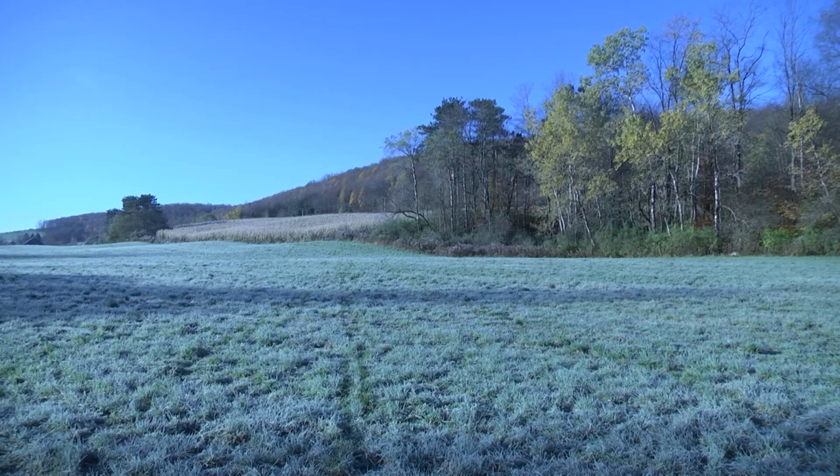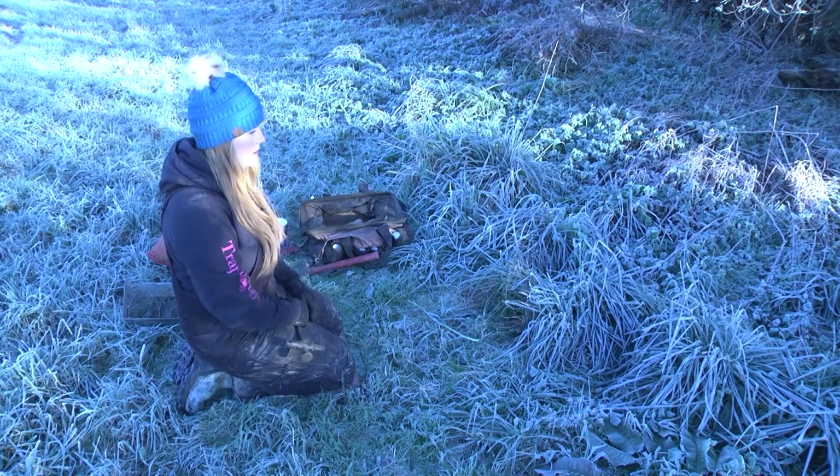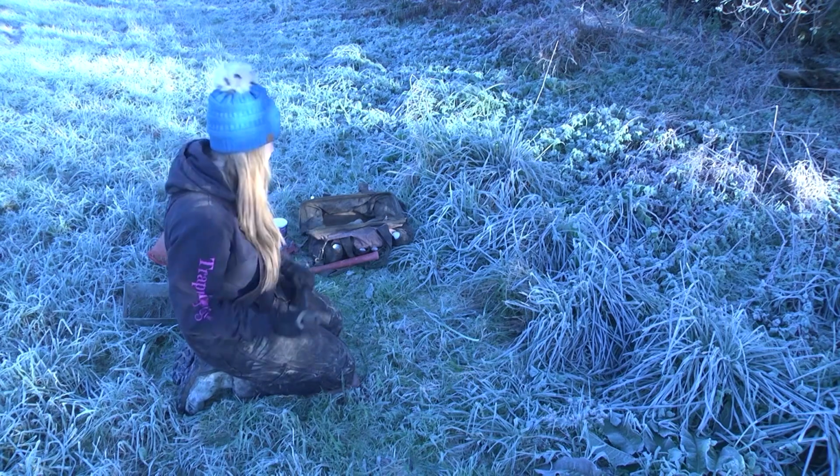Hi, I'm Linda White from Little Valley, New York, and this is one of my favorite sets. There's a cornfield on the other side. There is a bridge that is a great travel way, and they've kind of got a path that keeps going around the sides of the field. So that's why I picked this location.